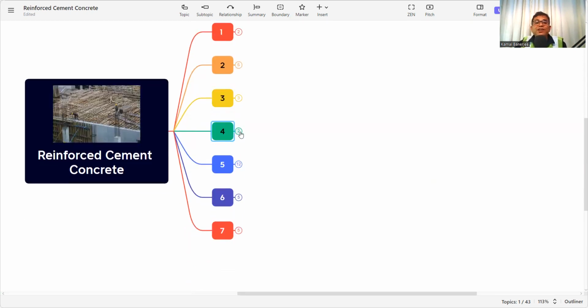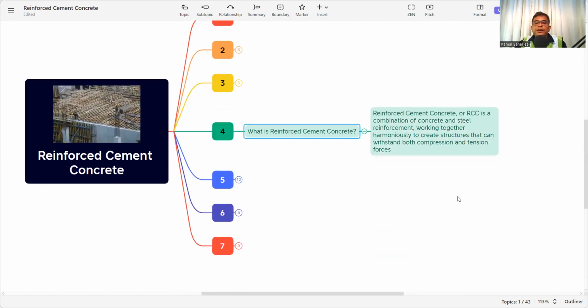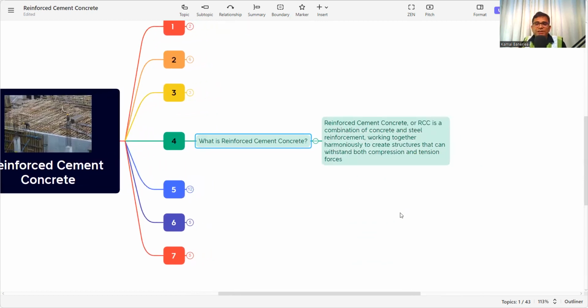Now, what is reinforced cement concrete? Reinforced cement concrete, or RCC in short, is a combination of concrete and steel reinforcement working together harmoniously to create a structure that can withstand both compression and tension force. So, as I discussed, tension and compression forces are taken together. Now, this reinforcement is a foreign material we are embedding inside the concrete. How it will react with the concrete, we also need to take care of. How it will bond with the concrete, or how the concrete will bond with the reinforcement, is also a criterion.